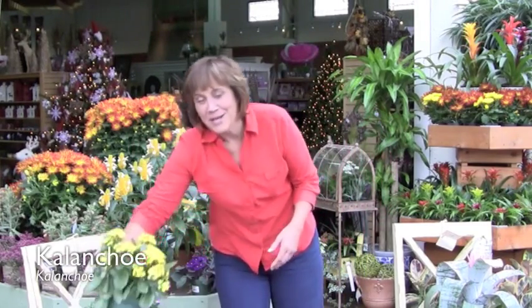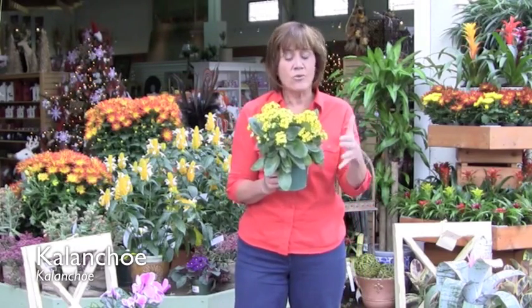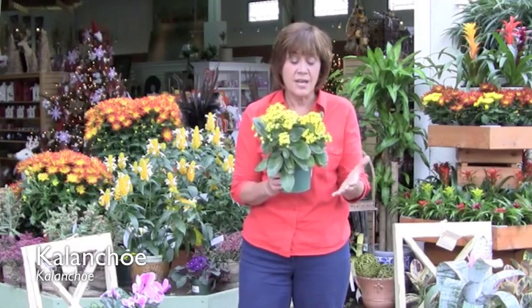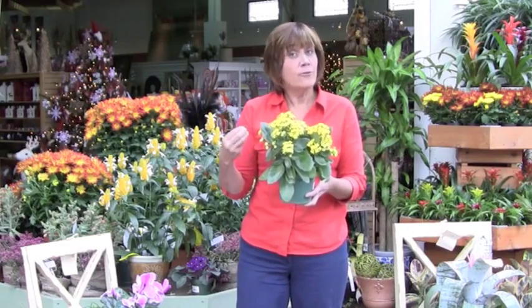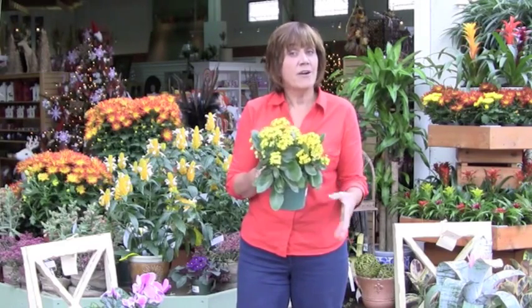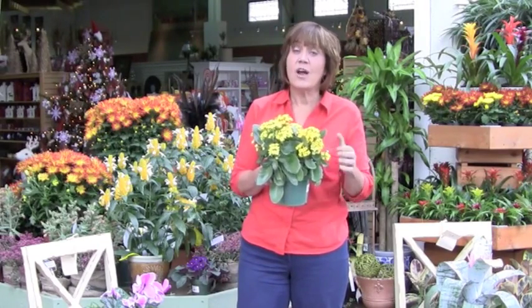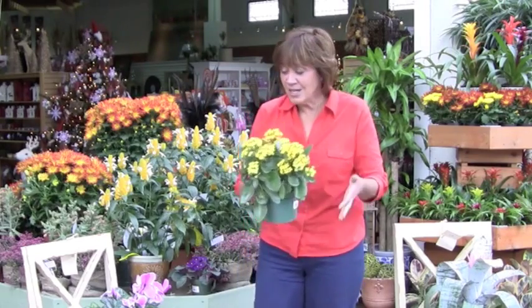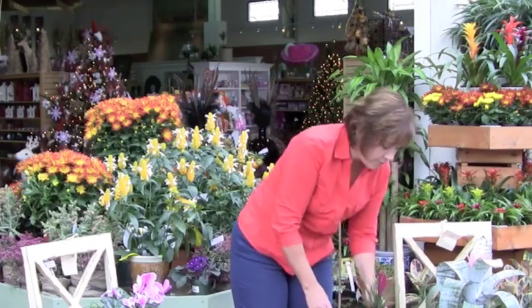Kalanchoe or kalanchoe, depends on your pronunciation, same plant. Wonderful in yellows, oranges, and reds. A great holiday plant or flowering succulent. Likes full sun. It can take drier soils when it's not in bloom. And after it's done flowering, pinch off those flowers, you'll get a second flush of bloom. And then if you want to reforce it to bloom, give it 14 hours of total darkness each night, just like you would your poinsettia. When it starts to flower, you can stop giving it the dark treatment.